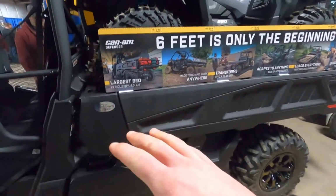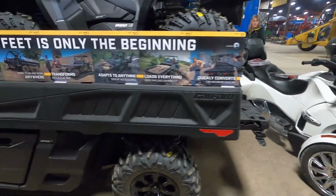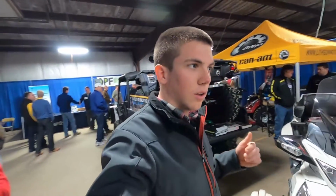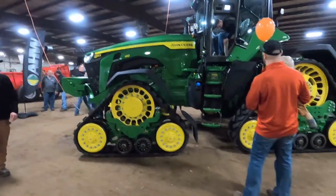So the reason we would get something like this is because of the 6.5-foot bed. Just gives a lot more storage, and it also has a storage compartment down here that's sealed from the dust, and you can put stuff in there. So I think something like that would be a very useful upgrade from our Defender HD8 up to the HD10 Pro.